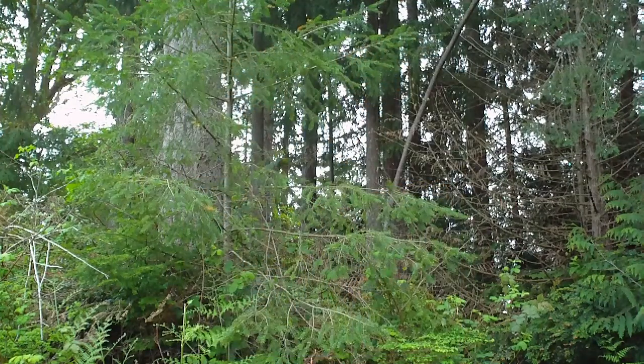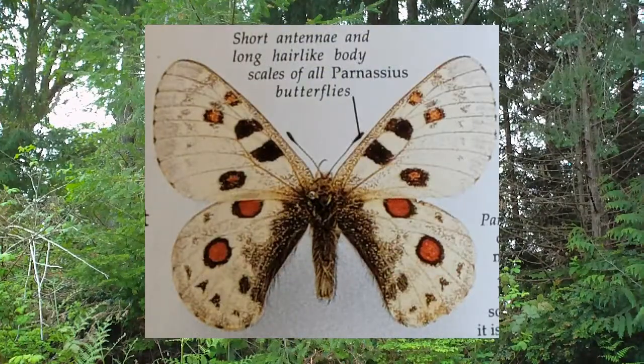This next group of butterflies are mountain butterflies. So they live at high elevations. The first one is called the Apollo. This one is found in some of the higher mountains of Europe and Asia.